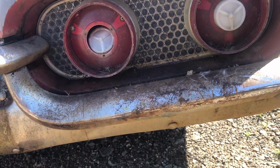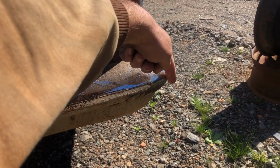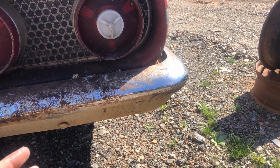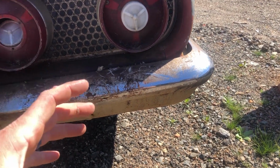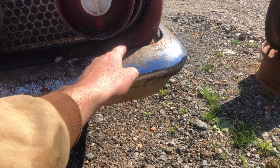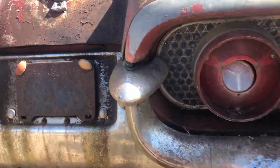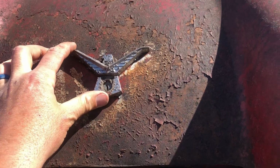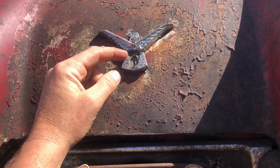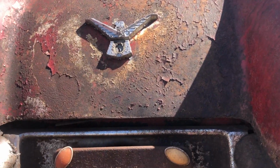This car sat for so long, there's actually a tree that grew up around this bumper, and the tree was, I'd have to take both hands to go around the base of the tree at least, and it was grown in about 3 inches into the tree. So it's been sitting for a long time. So there's a bird on the back. There used to be a lid, I believe, right here that would cover that keyhole, and you can just flip it up, put your key in it, unlock the trunk.